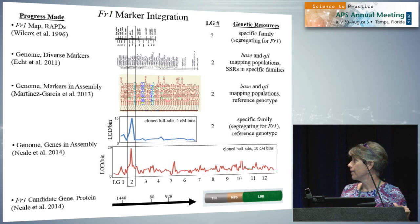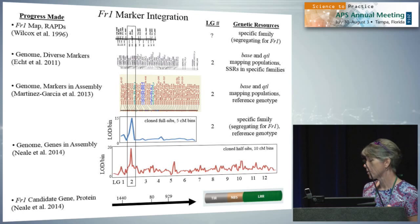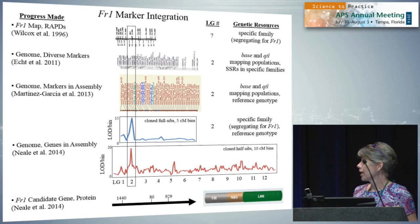And one of them came up very strong, and the interesting thing was that it came from an EST that had an NBS and an LRR, and the sequencing that Neale's group did to support their genome sequence included this tier. So then it suddenly became a tier NBS LRR, so a genuine FR1 candidate, but we're cautious to call it that because there's a 5 to 10 centimorgan wobble in that, so it needs to be fine mapped more with more individuals, and we're working on that.